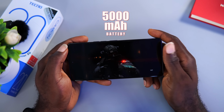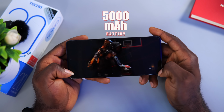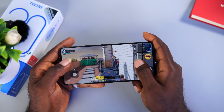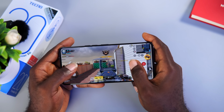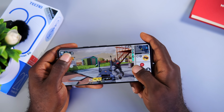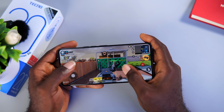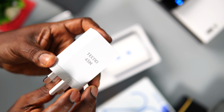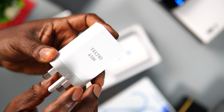For the battery, the Tecno Camon 20 Premier comes with a 5000 milliamp battery. I know 5000 milliamp battery means nothing these days, but guys, there's nothing really to worry here. The battery can last the entire day on a single charge. The Dimensity 850 processor is so well optimized for efficiency and long endurance. The battery performance is great. With the 45-watt fast charger that comes with the Camon 20 Premier, it can charge this device from 0 to 100% in just 1 hour and 18 minutes, which is also great.